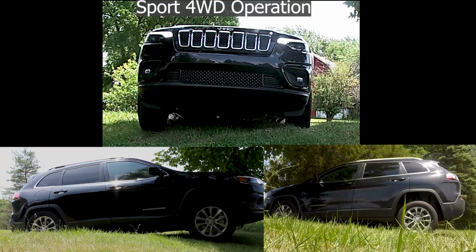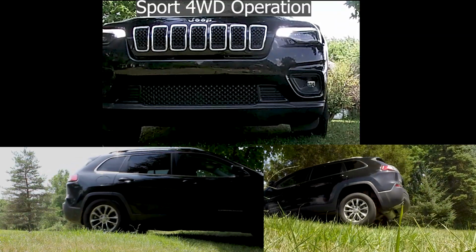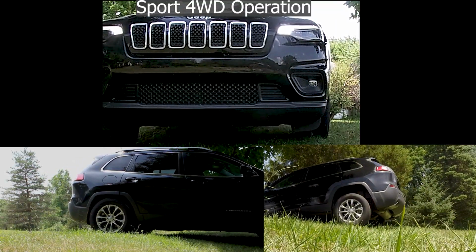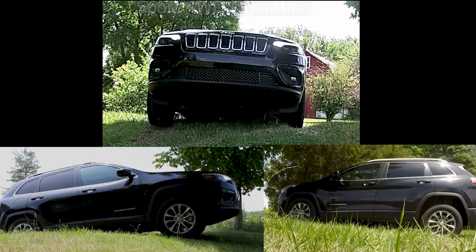Here is sport mode. Similar type of operation, other than it seems like it lets it spin a little bit, then actually locks it, and the thing goes right over the top of the hill.